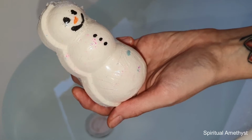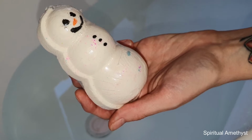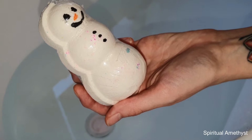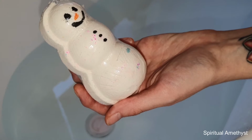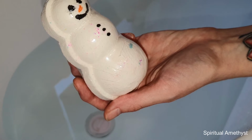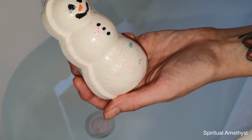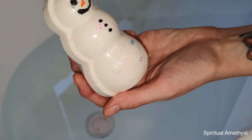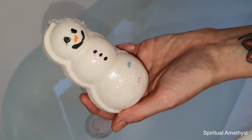So today I'm going to be doing a demo and review on this Snowman bath bomb by Bird Bath & Body Co. This bath bomb is scented in Cotton-Headed Ninny Muggins scent, which is described as sweet, buttery, creamy coconut and vanilla frosting, leading to middle notes of powdery heliotrope and spicy hints that sit on a powerful vanilla base.